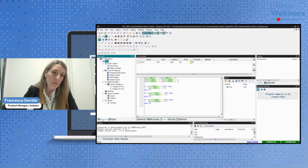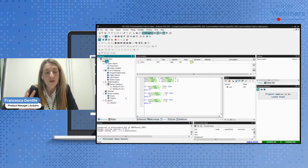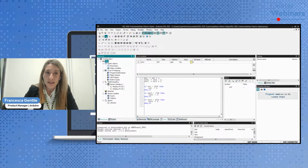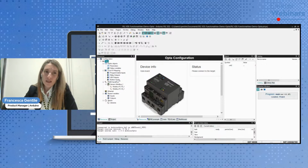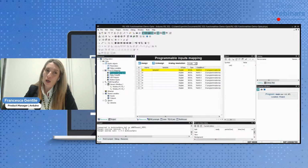What else? Going back here, the resources tab is the part that is really tailored for the product. Now I'm stopping here just because I don't want you to go crazy with this variable changing, but you see that this part is meant for Opta. Meant for Opta means that the local I/O mapping is already pre-mapped for the list of I/Os of Opta. Here we see the 8 programmable inputs that we can select to use as digital or analog, on which we can set up the resolution, because these are pure characteristics of Opta.